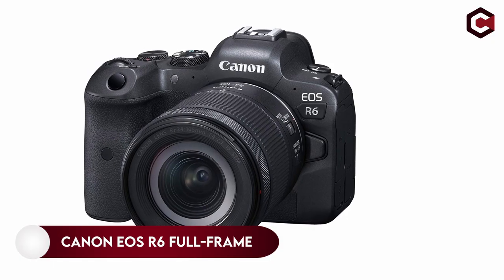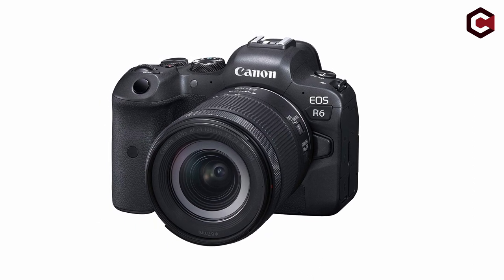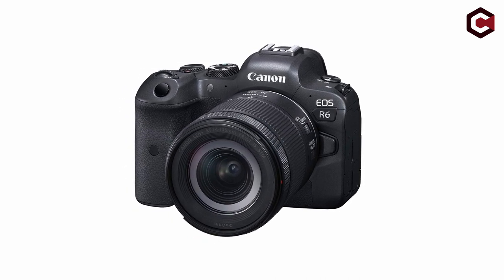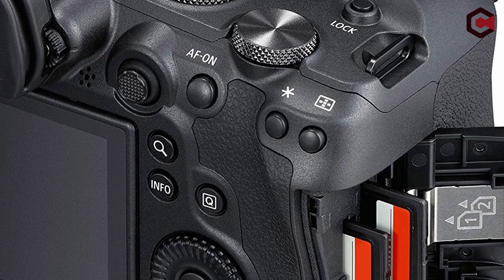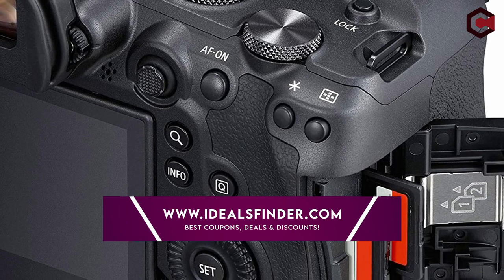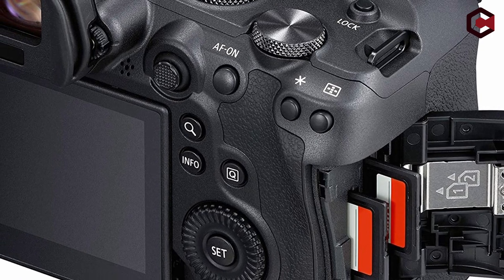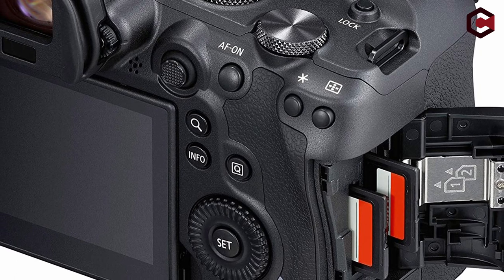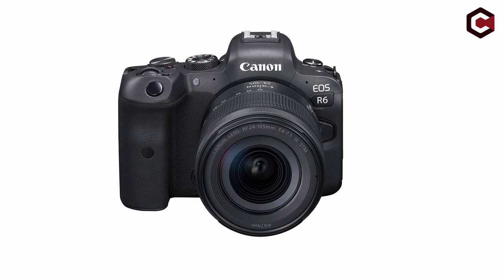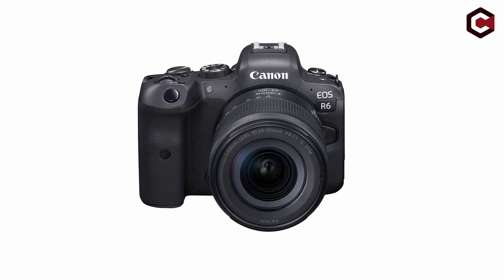On number 1, Canon EOS R6 Full Frame. With the Canon EOS R6 Full Frame, you will be able to experience incredible autofocus, class-leading image stabilization, and many more quality features that enhance your photography experience. This camera uses a 20.1 megapixel full frame CMOS sensor and comes with a 0.5-inch OLED EVF which has 3690K dots, 100% coverage, 0.76 magnification, and 120 frames per second refresh rate. There is a 3-inch fully articulating touchscreen with 1620K dots and it can record 4K.